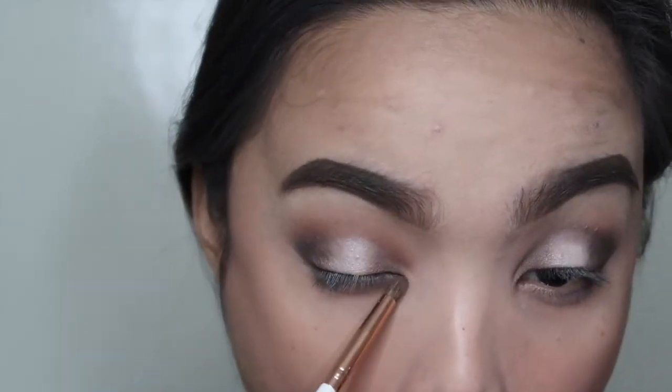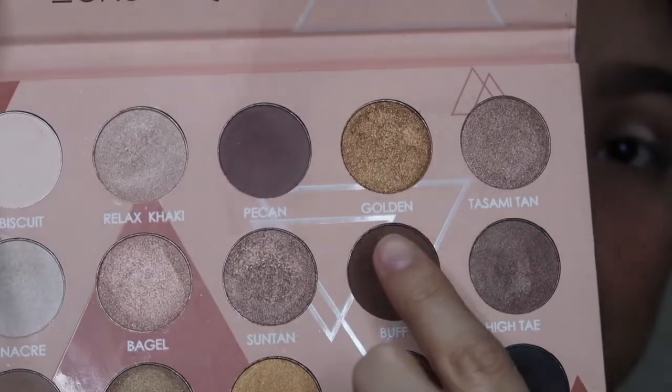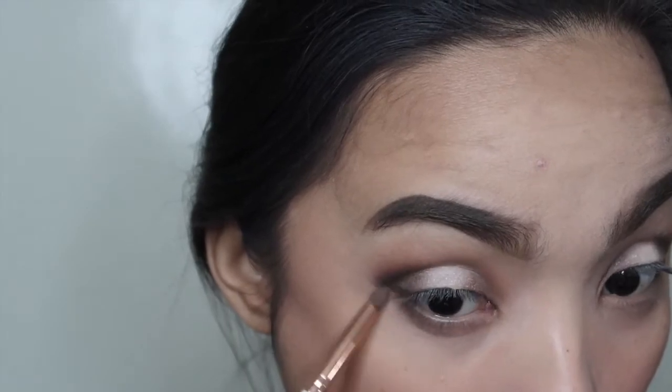It's time to finish our eyes. Here I'm using the first shade that we put in our crease and I'm putting that on the entire lower lash line. And then this dark brown eyeshadow and I'm just putting that on the outer corners of our lower lash line.